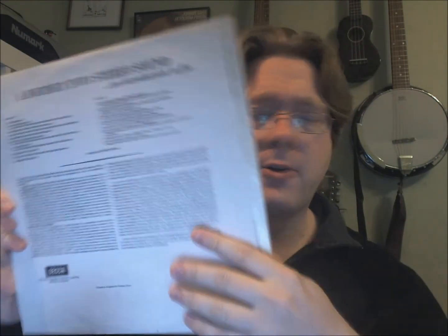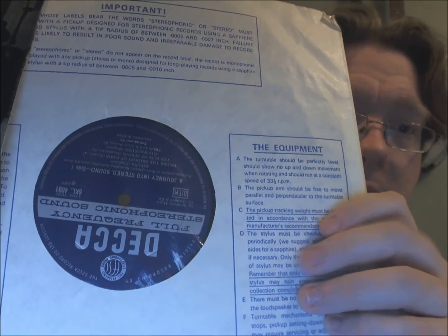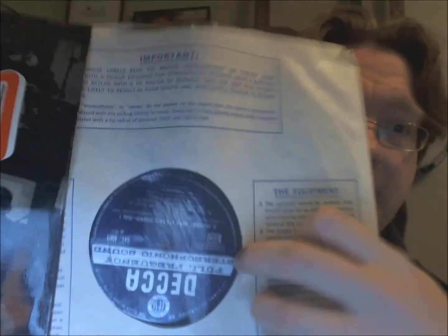It's A Journey Into Stereo Sound on Decca. It has the record number SKL 4001, and I think it is one of the earliest stereo issues on Decca. I think it's from 1958. The front cover is laminated, and the back cover isn't, and it has this lovely dark blue with the silver line label, and it says 1958. I'm not sure if this is a reissue, but I think it's from the time.